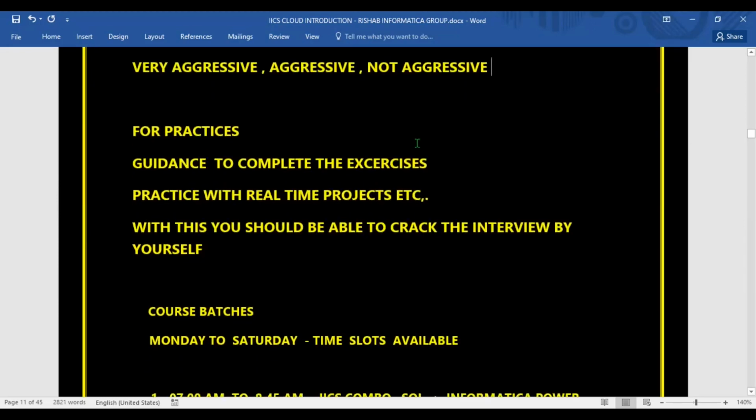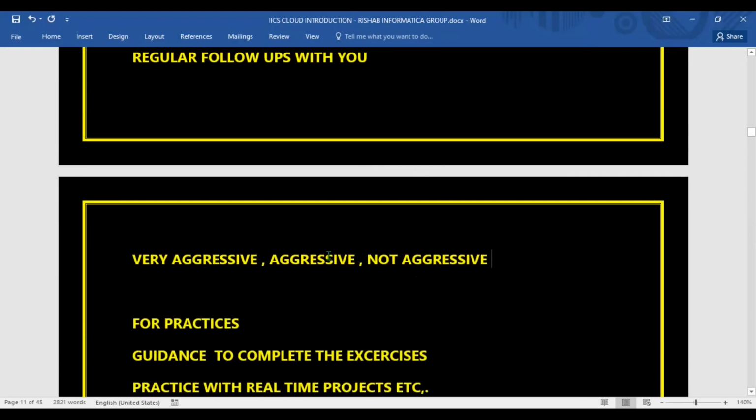That way we will categorize the people, and I will make a separate list of these people. For the very aggressive people, we will give more focus. We will give some interview questions separately, and we will have a separate follow up on that. Then we will have multiple mock interviews for them, and whatever job opportunities we get, we will keep on sharing those with them, and let them attend the interviews.